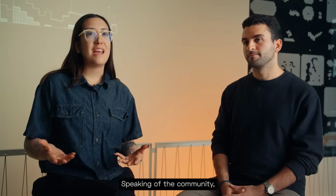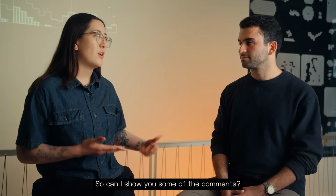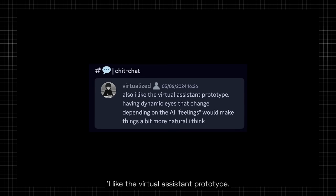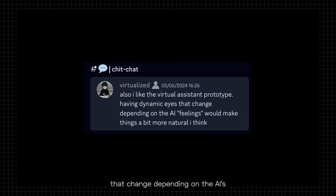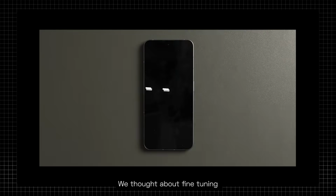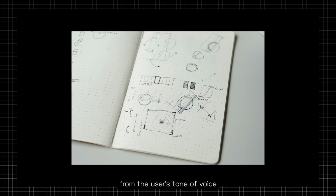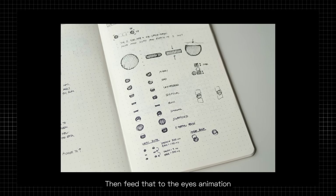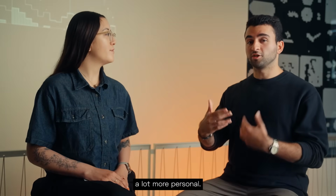Speaking of the community, they've been leaving lots of feedback and suggestions for us regarding AI. So can I show you some of the comments? Yeah, let's do it. So the first comment I've got says, I like the virtual assistant prototype. Having dynamic eyes that change depending on the AI's feelings would be more natural. We've been thinking about this internally. We thought about fine-tuning our own model to infer emotions from the user's tone of voice and the content of the request, then feed that to the eyes' animation so that they can react accordingly. I think this is going to make the interaction feel a lot more personal.